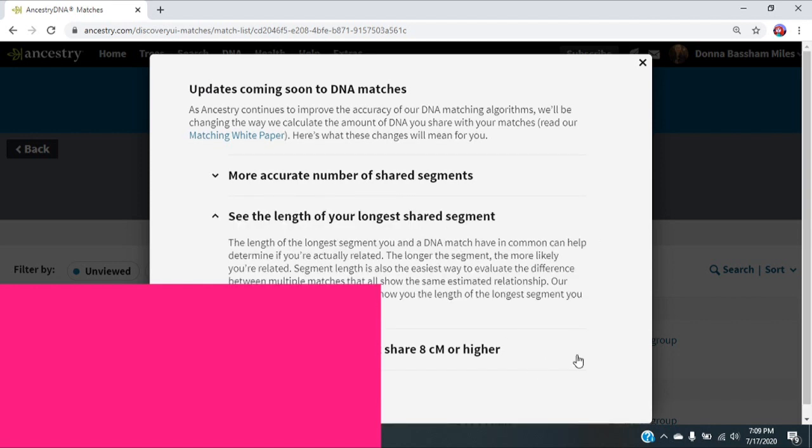Then here's the thing that says the length of the longest segment you and a DNA match have in common can help determine if you are actually related. The longer the segment, the more likely you're related. Segment length is also the easiest way to evaluate the difference between multiple matches that all show the same estimated relationship. Our updated matching algorithm can show you the length of the longest segment you share with your matches.